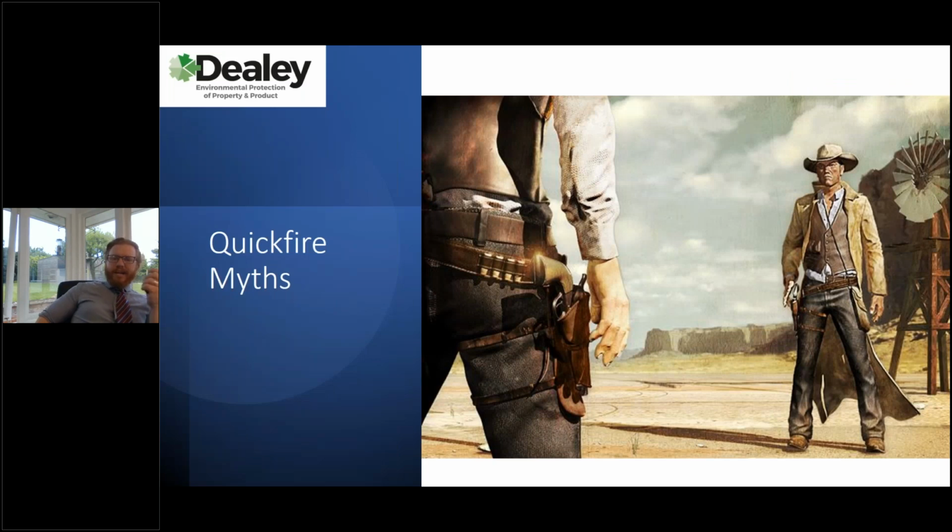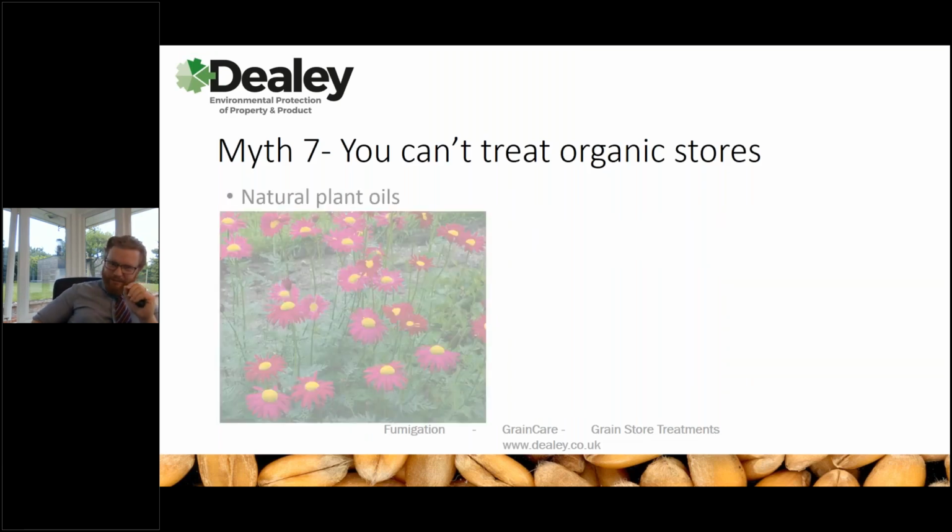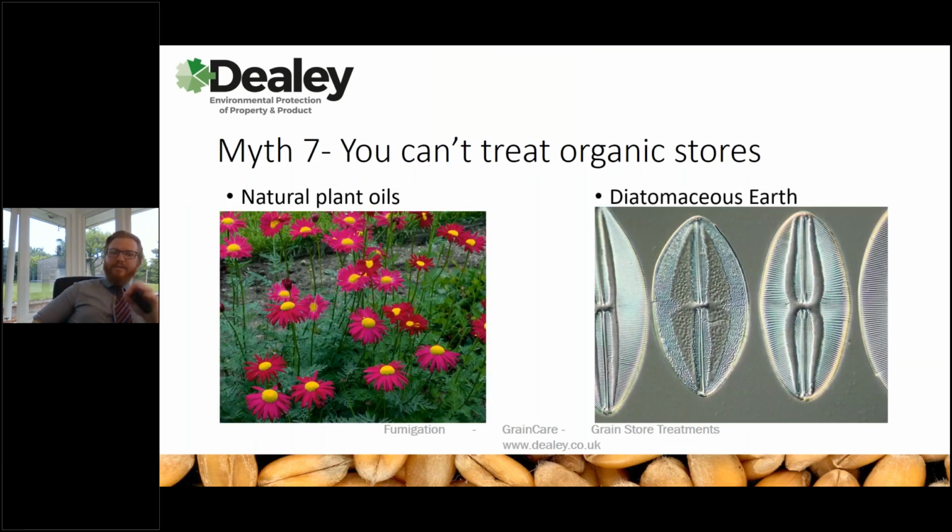Quick fire myths. I'm running out of time, so these are going to be quick fire. Let's go. Number 7, you can't treat organic stores. No, not true. You can very well, and there's some effective, very organic things out there. We've got natural plant oils on the left. That's chrysanthemum oil, marvelous stuff. Diatomaceous earth on the right.